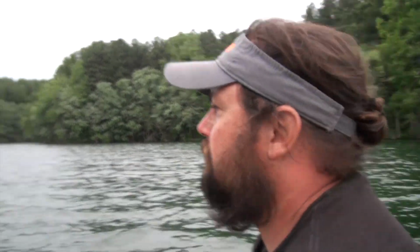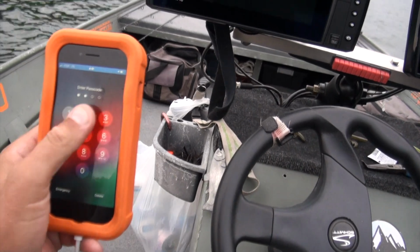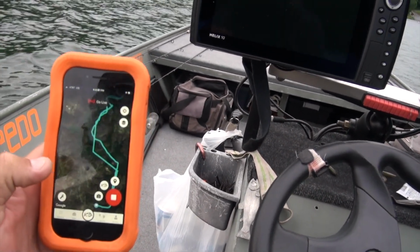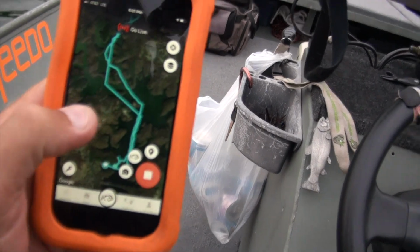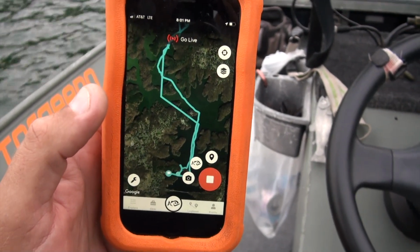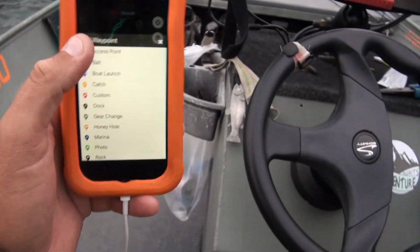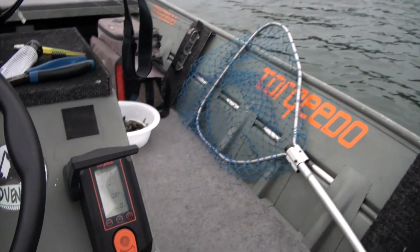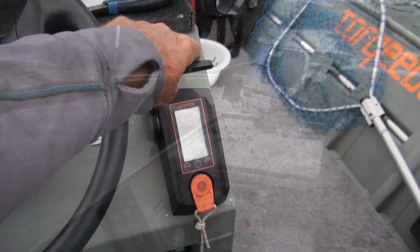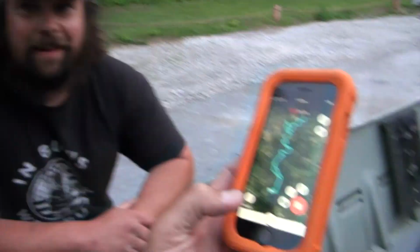So we're gonna pull in there and check the Angler app and see what kind of distance we did today. It blinked out and cut some corners when we went up into Morgan a little bit, so it's not totally gonna be fully accurate, but we'll get a good idea. Gotcha. I appreciate you taking me, man. Any guesses on our distance before I hit end trip? 18. 18? Okay, let's see.